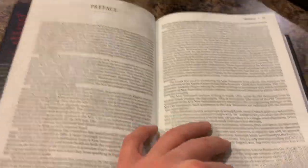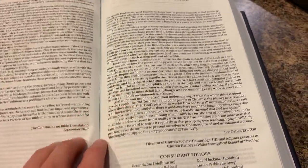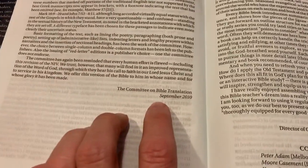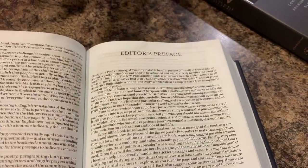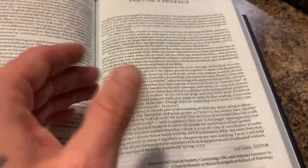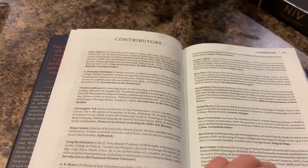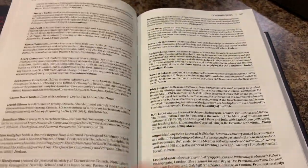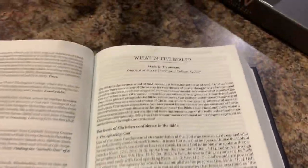Here's the first preface, and this would be the preface to the NIV, letting you know a little bit about their translational choices here. And then the editor's preface, which I'm assuming obviously is for the Proclamation Bible. Here are the contributors. It goes on for about 6 pages or so. Quite a bit of contributors, 7 pages.